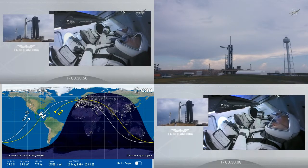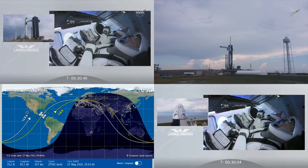The second stage just above it, the white cylinder, and then above that will be the Dragon trunk and the capsule. Now, currently, the second stage is also loading fuel with RP1. That's about 8% full right now. We are loading liquid oxygen on the first stage. The second stage liquid oxygen load will begin at T-minus 16 and a half minutes if the weather cooperates.